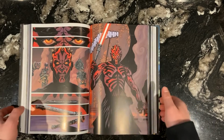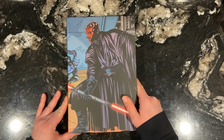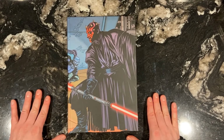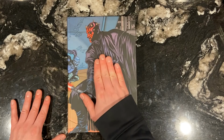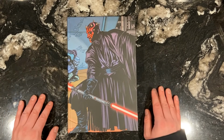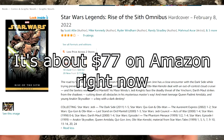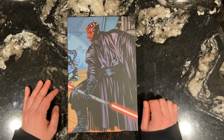The one thing I can't get over is the price. It retails for $125. Do not spend that much on this. It is simply not worth the price. Get it on sale if you can. As it stands, I'd say $60 to $70 is a fair price. I got it for about $90, but even then, I still wish this book had more content.